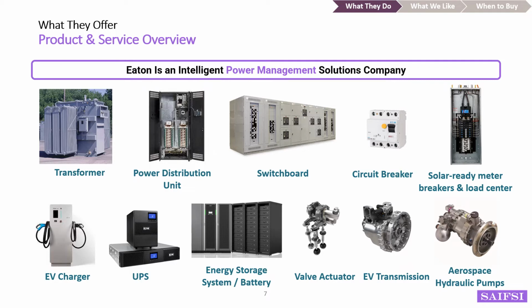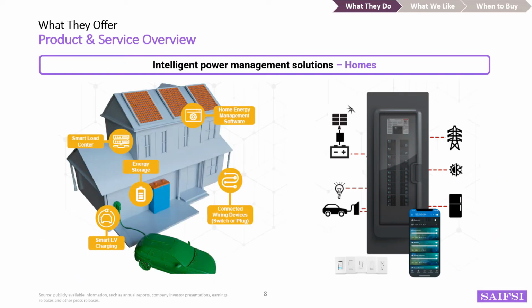Yeah, so basically these are mission critical equipment and components that you may not see, but they work very hard behind the scenes to make sure electricity usage is safe and reliable. Let's take a look at some practical examples of where Eaton's products are used.